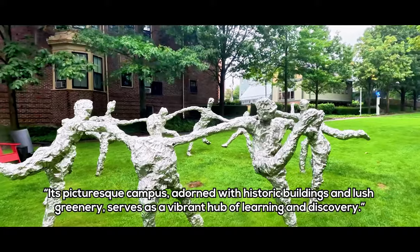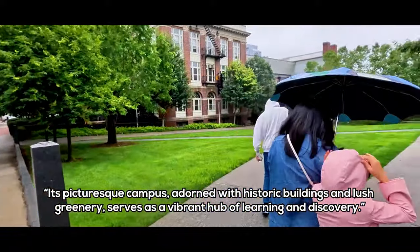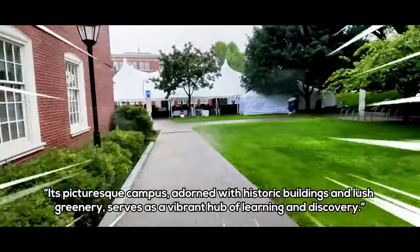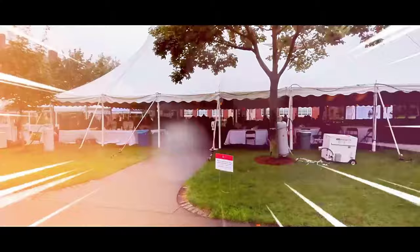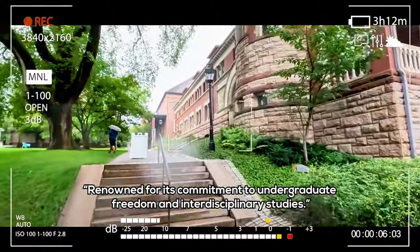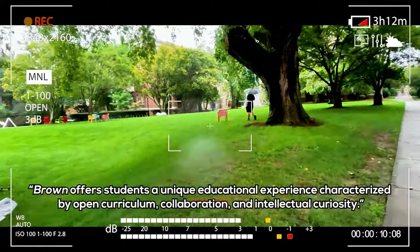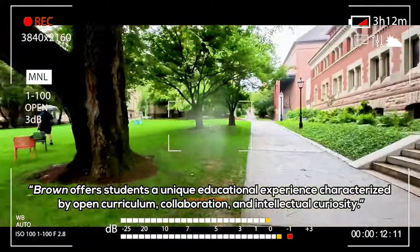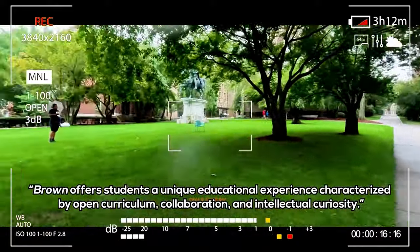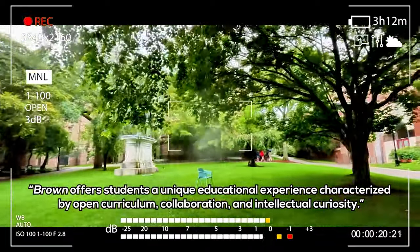Its picturesque campus, adorned with historic buildings and lush greenery, serves as a vibrant hub for learning and discovery. Renowned for its commitment to undergraduate freedom and interdisciplinary study, Brown offers students a unique educational experience characterized by open curriculums, collaborations, and intellectual curiosity.